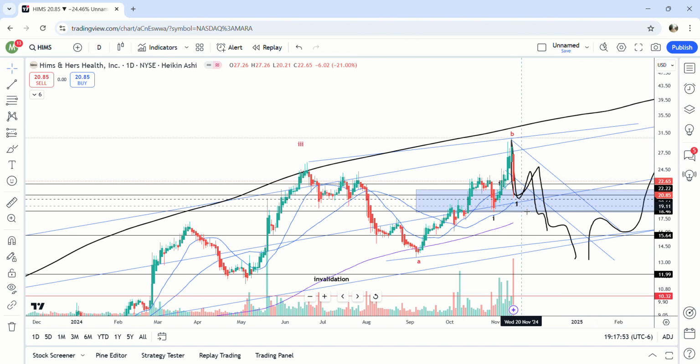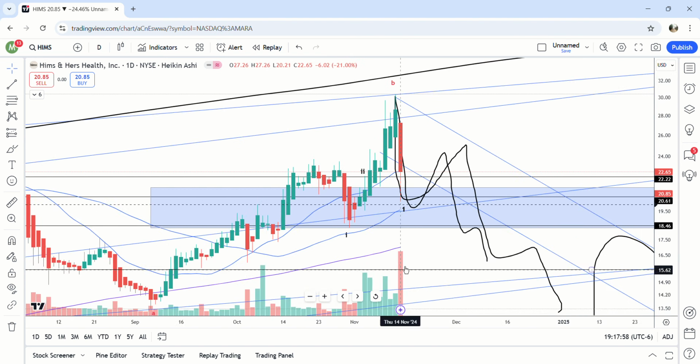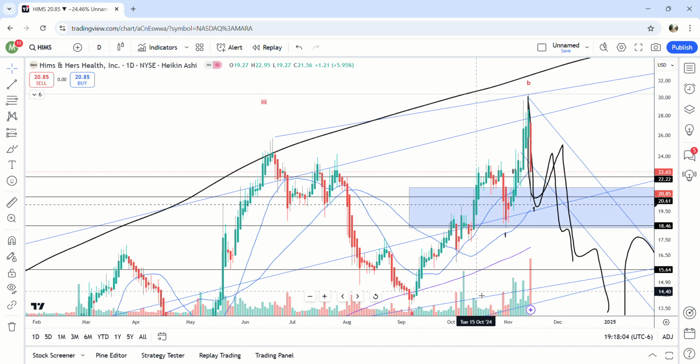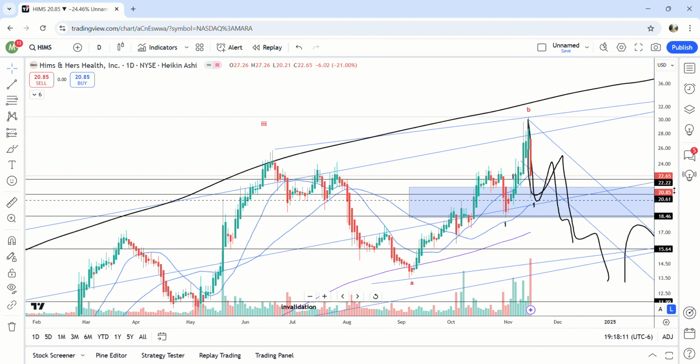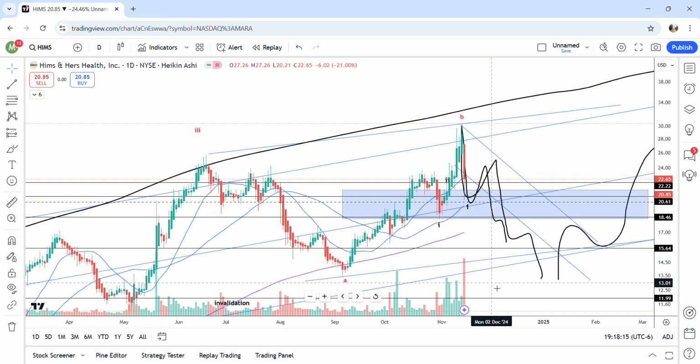So I'm looking for a bounce. It's in demand. It held the 50. You do notice, though, the volume on this red bar was much higher than any of the green bars. But that makes a lot of sense because this is a B wave, and so it's supposed to be lower volume. The C wave is going to be higher volume. And so I don't necessarily take that much away from that. So look for a bounce out of here. Look for something around 24 to 27 minimum, I would say.